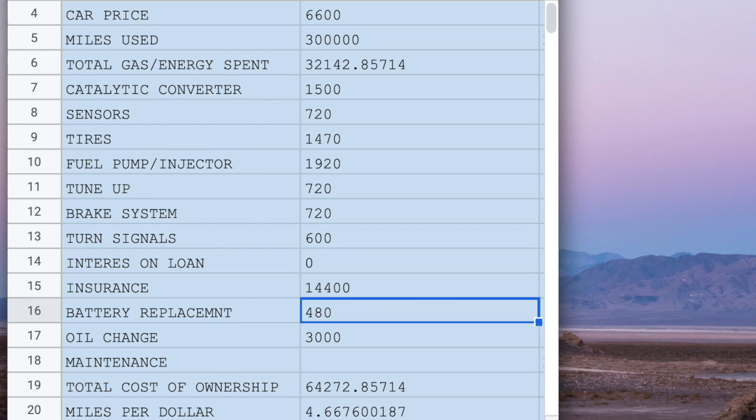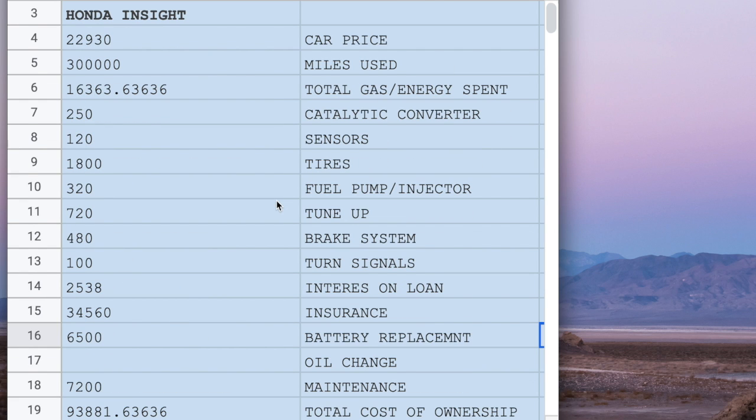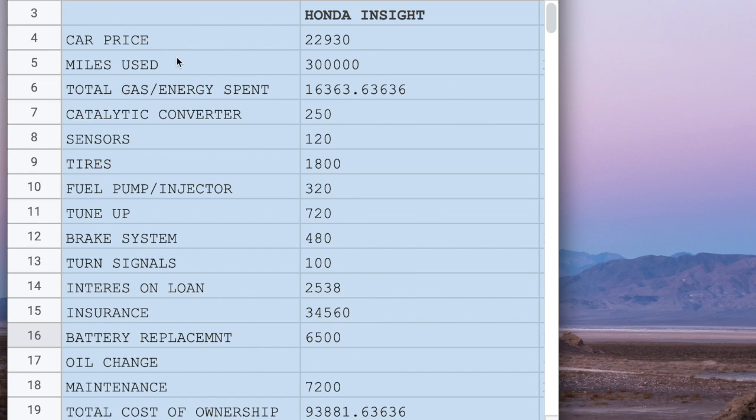Alright, now let's look at the next cheapest car, which was the Honda Insight. Here we go. The Honda Insight will be the car price. There we go. Car price 22,000. You already know the miles. Total energy is only 16,000.